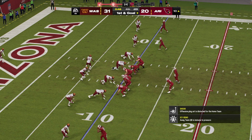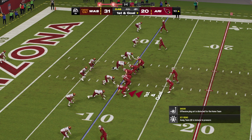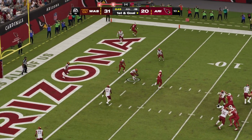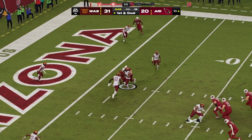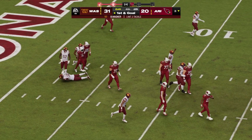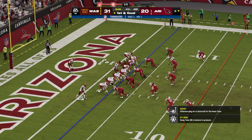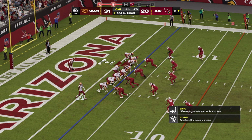Now 1st and goal. Here's Murray. And this is intercepted, and that should do it. Picked up by the linebacker, Bobby Wagner. And the Commanders are going to take possession here at their own 3-yard line.